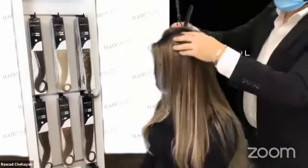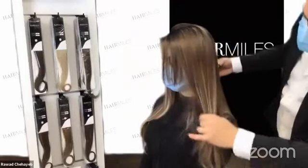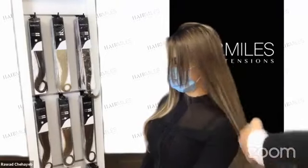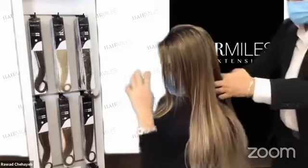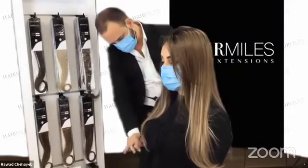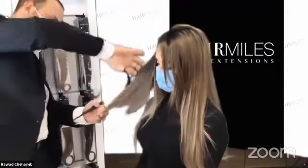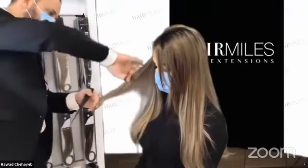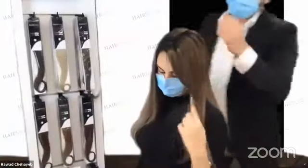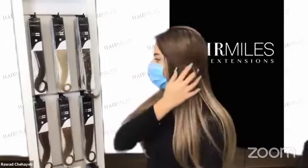You notice over here, there's no difference. You won't even know where her hair stops and keeps going. So basically, it blends in all the way nicely. And this is the result that we want to see. And if you notice how the color blends in nicely also with her own color. And what we can give the hair right now is a little twist.